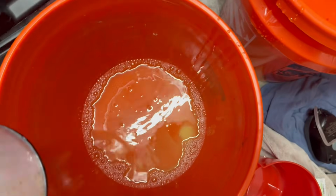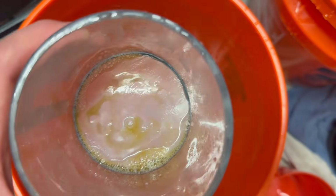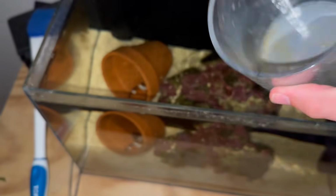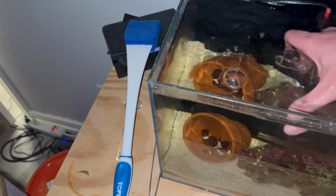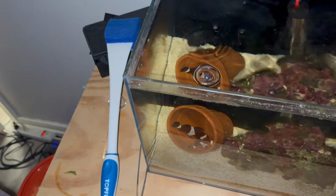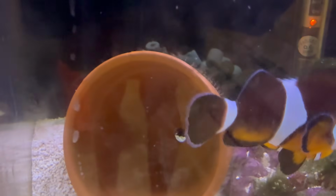After doing this, I have the wastewater separated from the rotifers. Then I take them over to a tank and just dump them in. This keeps the culture from getting too overpopulated and helps prevent them from crashing. After that, I just replace the water I took with clean water. Now back to the clownfish.